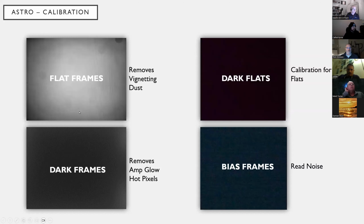Okay, based on the camera type that you have, there are different types of calibration frames that you need to take, and there are ways of taking the frames. For example, with DSLR cameras, you would generally take what's called darks, bias, and flats. With dedicated Astro cameras, you wouldn't take bias frames, but you may take the other three types of frames. Okay, and they do different jobs.